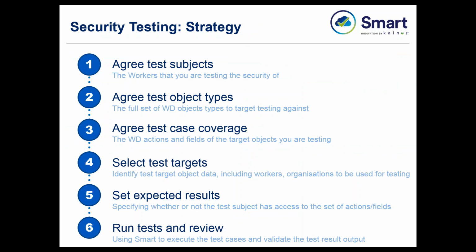So we have a number of steps that we go through to create a good and comprehensive test strategy. The first of these is agreeing the test subjects, so who you're going to test. Next is agreeing the object types and the test coverage. And our fourth step is actually looking at your specific tenant. So it's the actual workers, positions, organizations within your tenant that we need to test. So this is when it starts to get specific to the tenant that we're testing. We set the expected results, and then we run the tests and review if our actual results have met our expected results, and if necessary, make any configuration changes.